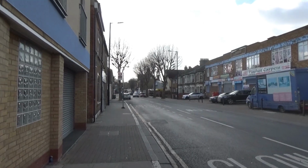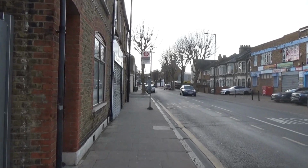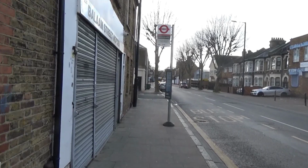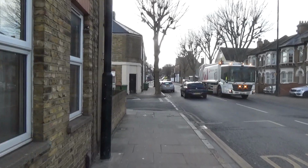Okay, just heading back to the Greenway from Plaistow High Street, where we had an extremely nice coffee stop with some Portuguese custard tarts. Should have set us up for the next 6 miles to Woolwich.